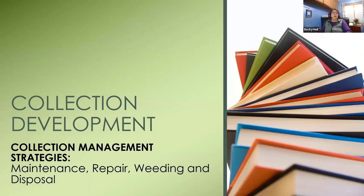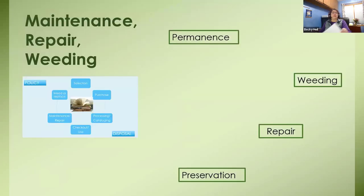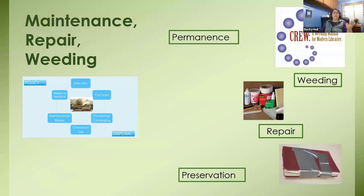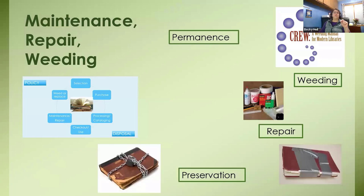This is another one that's part of that collection management. It doesn't end once that item is on your shelf. The collection needs to be maintained in order to ensure that it's meeting your customers' needs. So these are the pieces to that. We always want to think about weeding. We want to think about repair. There's a couple of things there for repair.